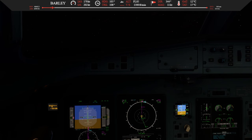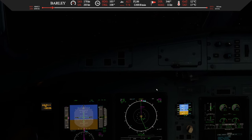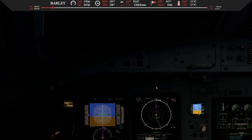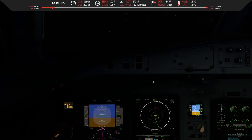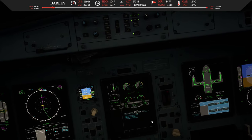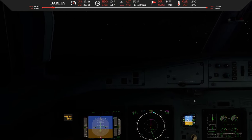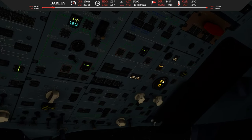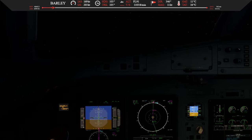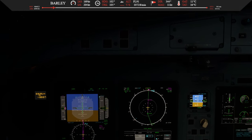Making sure we're in the notch since we're comparing numbers that are completely, you know, computer-controlled settings. Climbing good. Engines are nominal. Starting to see a little bit of a cabin climb. Temp is good. Okay, we're getting close to 10 here.